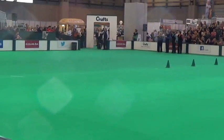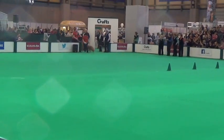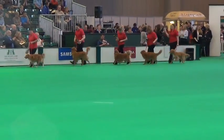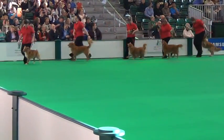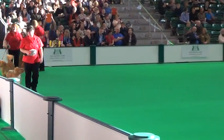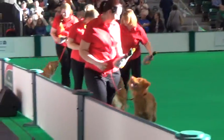The next team we have in today is the Nova Scotia Tolling Retrievers. Christina, what about these dogs? Well, these are a hunting dog that hails from Canada, and they hunt in a very explicit way. They don't chase the game or set it up. They decoy it into the hunters by running up and down the edge of a river and waving their tails in the air to simulate the ducks that they're calling in. A little bit sneaky, but a very good method.